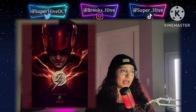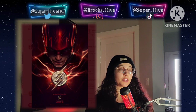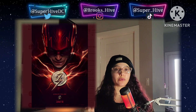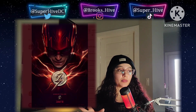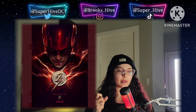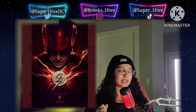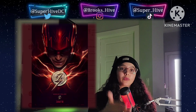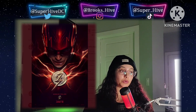Here we have the one for the Flash. We see that the logo has kind of changed a little bit as well. The logo that's here at the bottom of this poster, and then I'll go back and share another poster that was released on Saturday, a day before the trailer. The logo is a little bit different color. It's a little bit more of a chrome bronze type of color going on, and even here on the suit it has that same color. So it looks pretty different from the earlier versions that we would see. Kind of evolved a little bit over time. I like the look of this logo here.